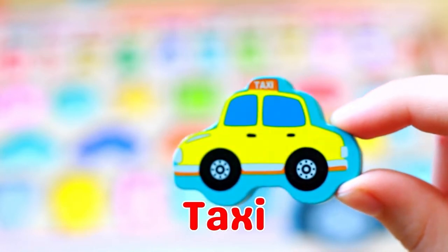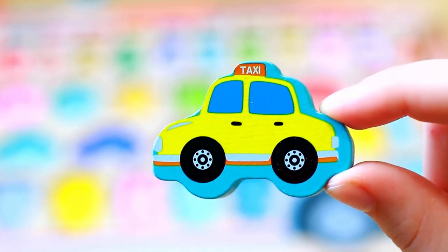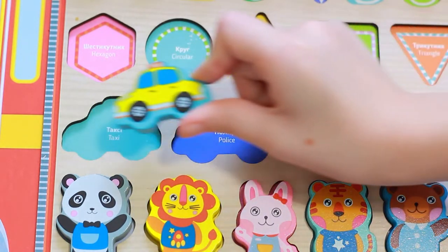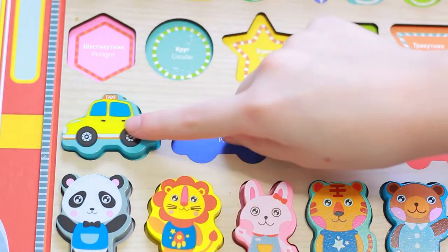Taxi. First up, we're on the lookout for a taxi. Can you find it? Yes, right there. It's a taxi.